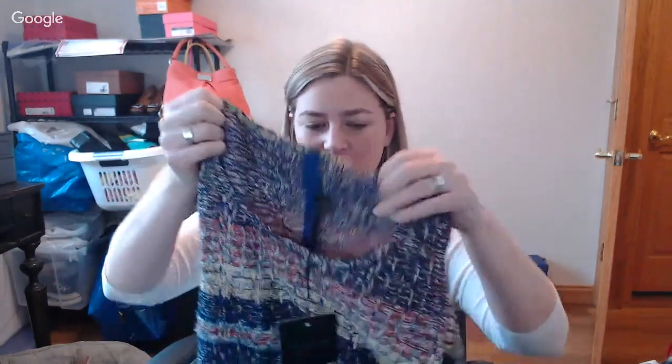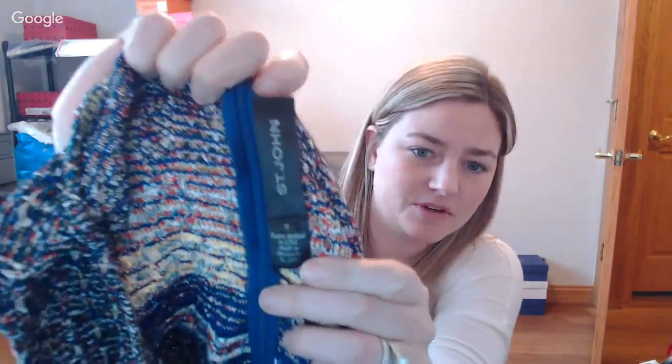This is a fancy one. So this is a new with tags St. John dress. I don't know how many of you do clothing or not. St. John is a crazy expensive brand. Super popular. I pick it up all the time because I live by several Nordstrom stores, so usually people donate it.